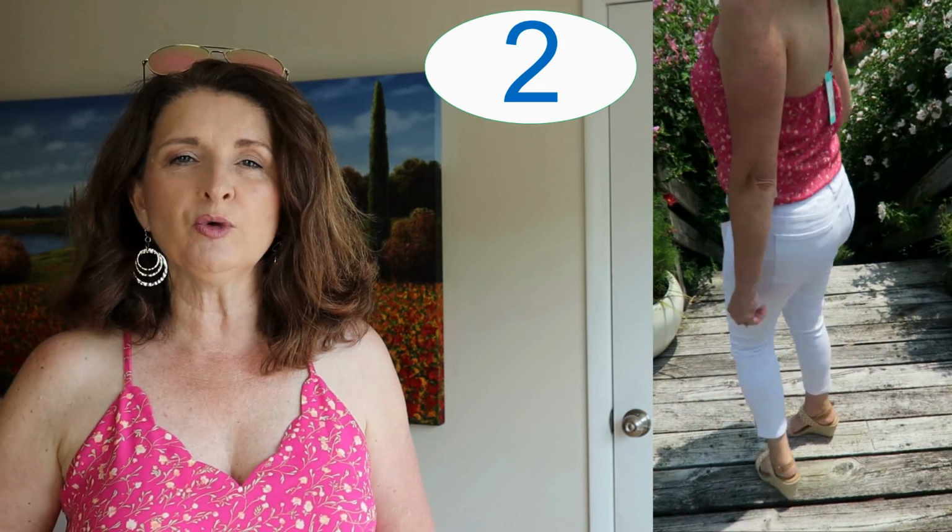I do not own a pair of white capris currently that fit me properly, so because I have credit, I'm leaning toward these. I do want to know what you think of them, so let me know in the comments down below. The next piece that I have on is this top by Fun to Fun, and this is $36.